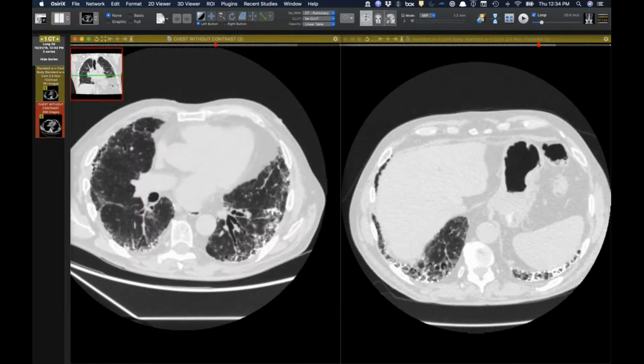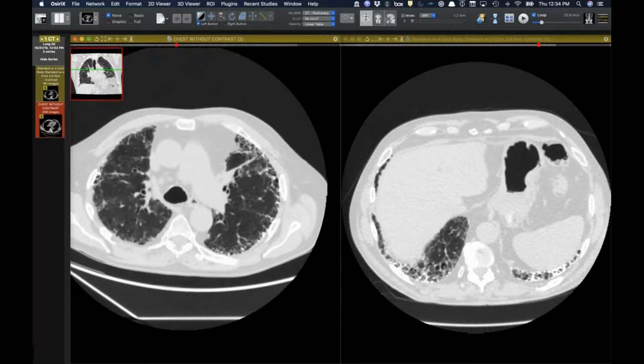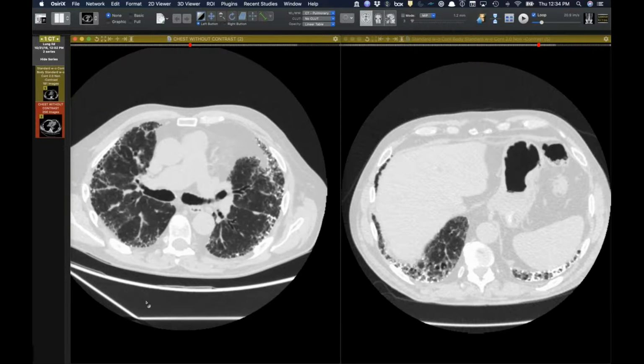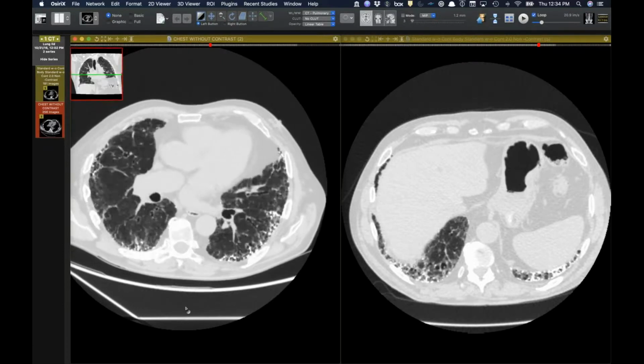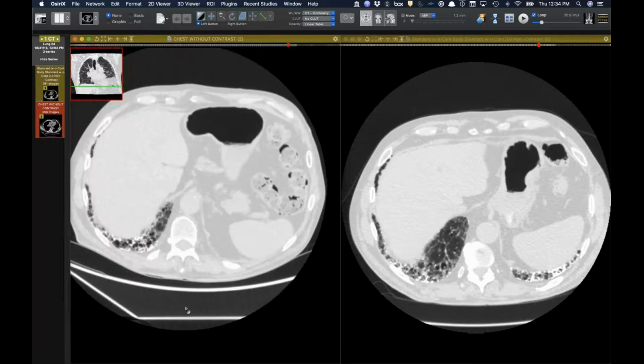And I know the one he sent out was even more exuberant than this, but I looked through some of our cases of confirmed amyloid, and I've never seen one that followed a peripheral and subpleural distribution exclusively like we see with fibrosis.